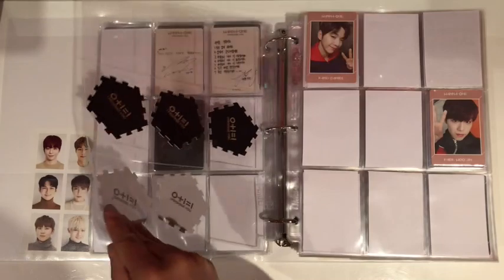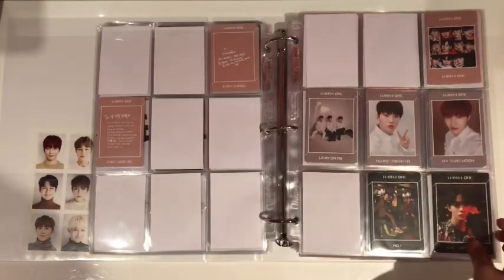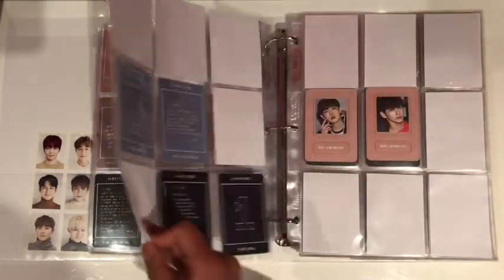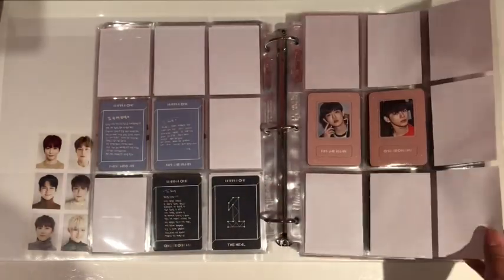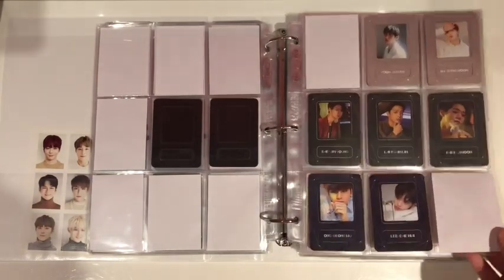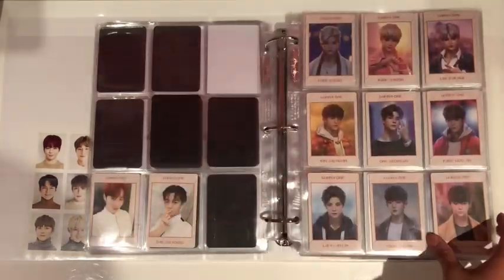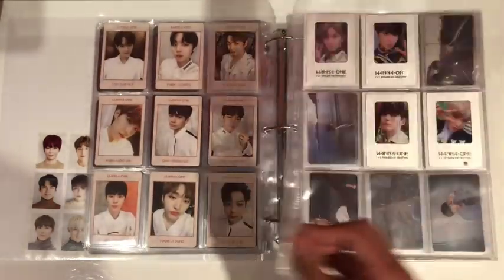So this binder is really full. I'm not scared of collecting 101, if you know what I mean, because they're obviously not going to be releasing any more albums, so I know that there's only going to be this much merch ever to collect. So I'm really excited to finish this collection. If there's anything particularly interesting in this binder, I'll stop and point it out.